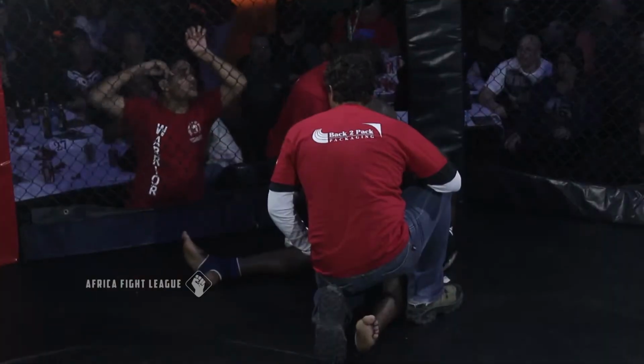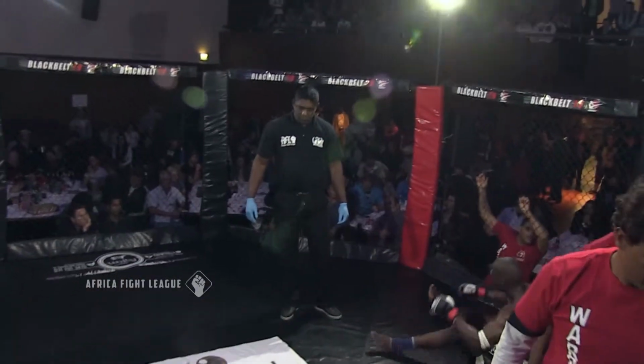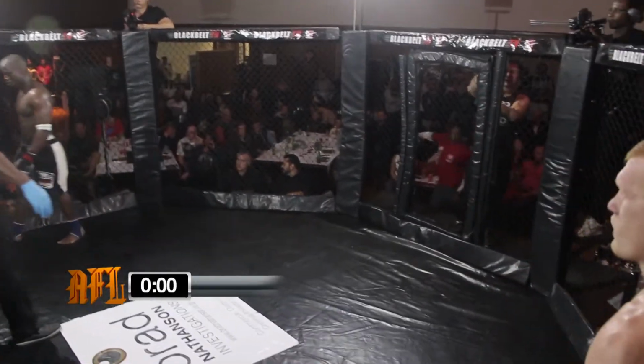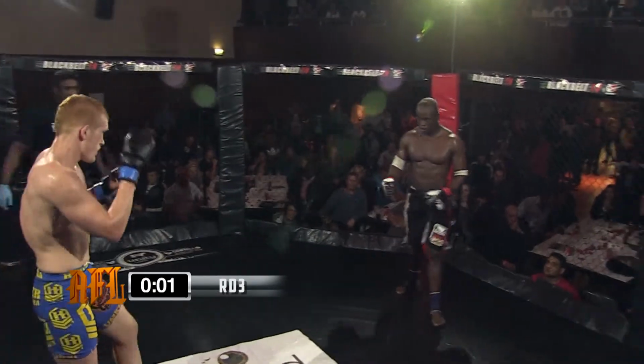Khulekani's corner now, what would they be telling him? I mean, he knew this was Cameron's game plan coming in. If I was his corner, I'd tell him to keep it standing. Easier said than done by the looks of it. You really need to keep that range and really strike from the outside.